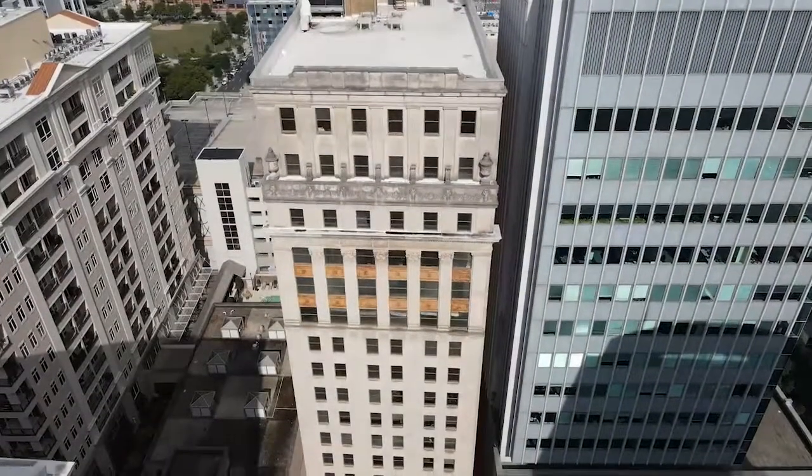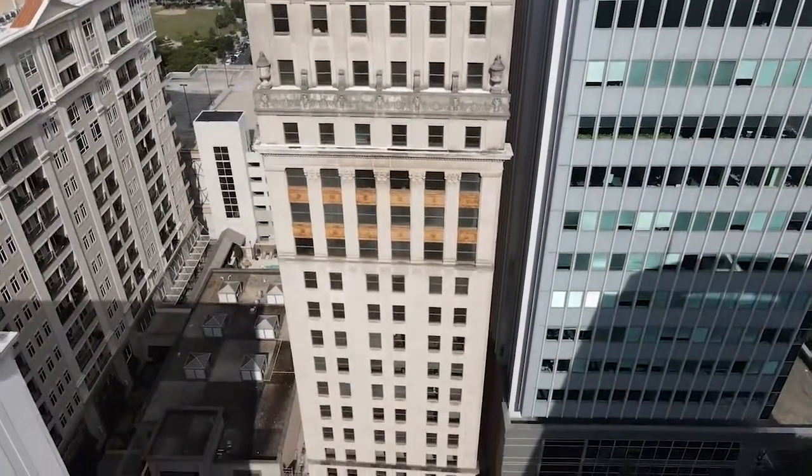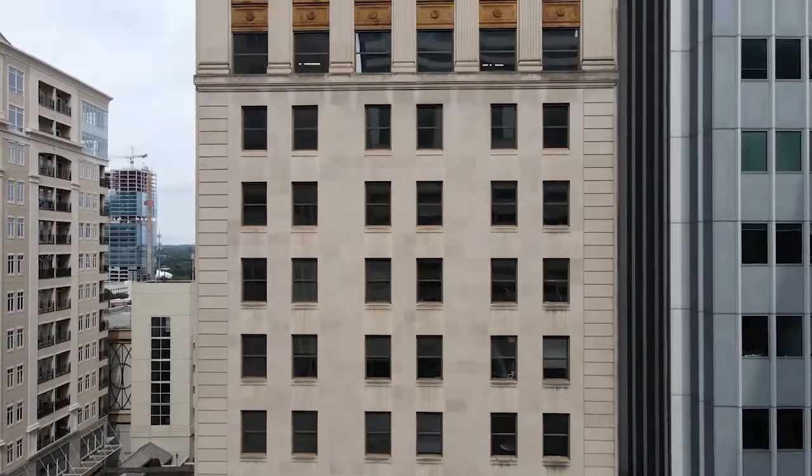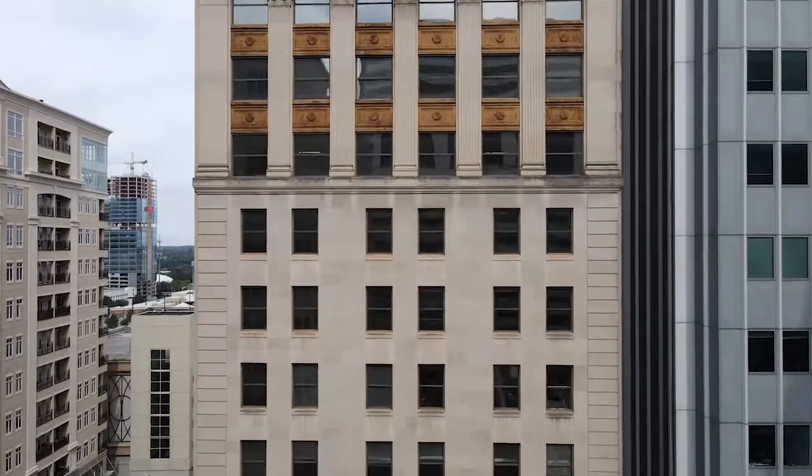In 1991, the building was appraised for $17.2 million. $2 million of that was for the lot. In 2015, it was sold for $25.3 million.